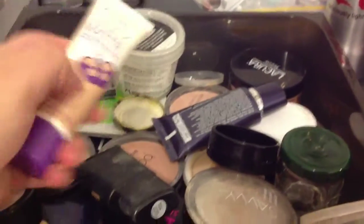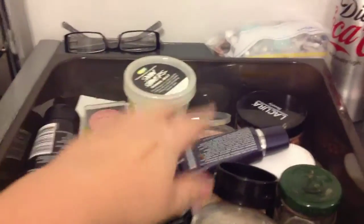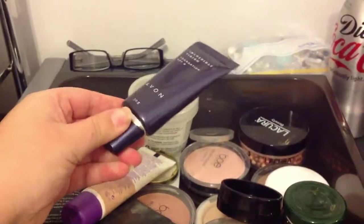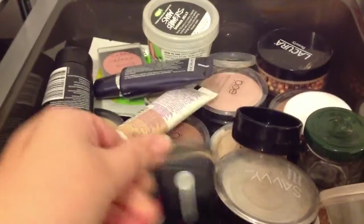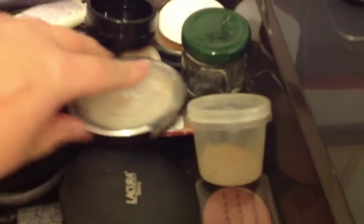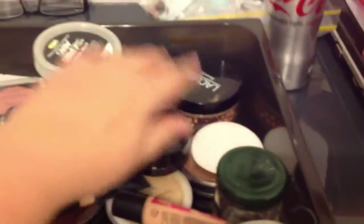So I have foundations and face stuff in here. I have my Rimmel Stay Matte, which I can't really use till the summertime because it's the wrong shade. I have an Avon foundation, which I really like. I have my e.l.f. concealer, my Stylish Ready Set Go powder, my Savvy powder, Rimmel's day mat, which fell out, my Australis Go Camo bronzing.